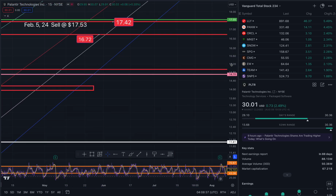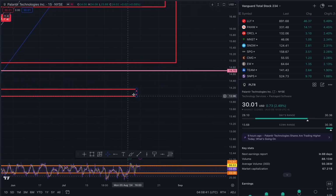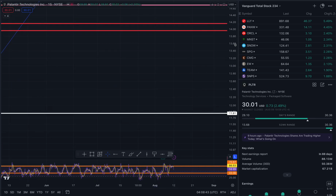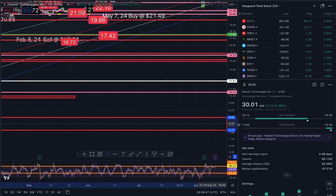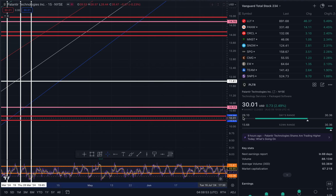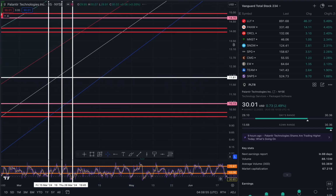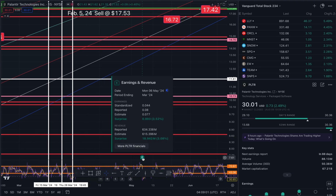And this one. Okay, and another one down here. Oh, and there. Oh, it's a lot of gaps to fill. But fortunately, things have turned around for Palantir, and we had earnings. And that's why it started to rip to the upside again.